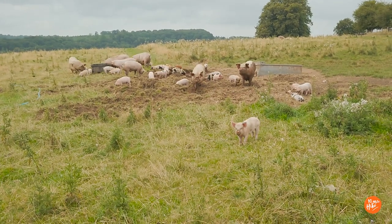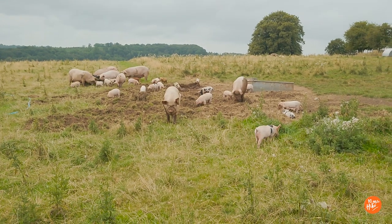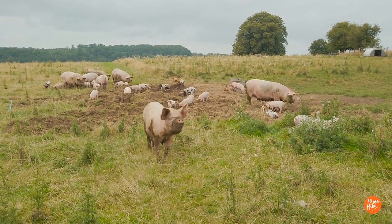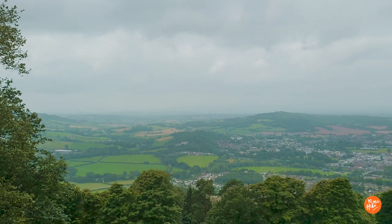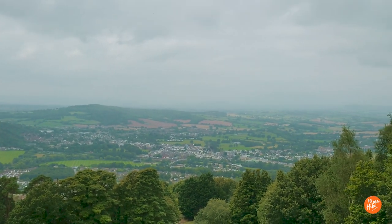And then I'm about to head down into Monmouth, I think. A couple of miles more, maybe. They're so cute! Now we're talking. Fantastic views. Wow.